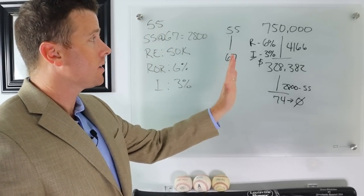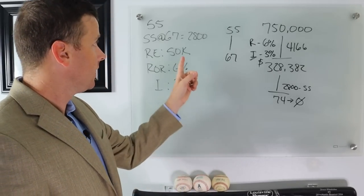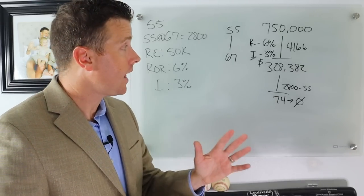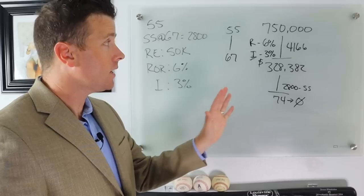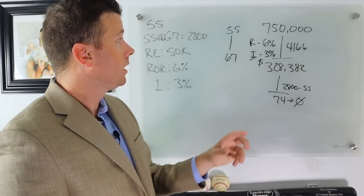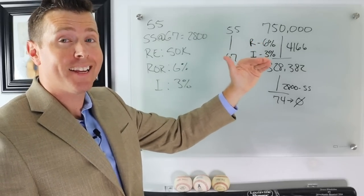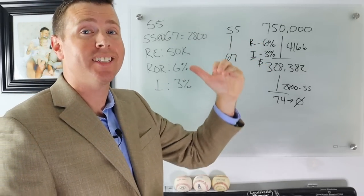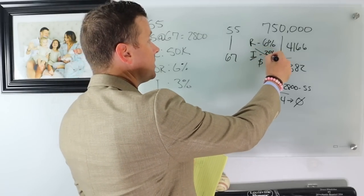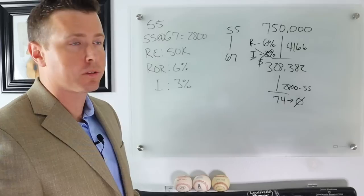So can I retire at 55 with $750,000? Not with $50,000 in annual expenses. Now, keep in mind, we've got to change some things. We either have to lower our monthly expenses, or we have to raise the amount of money we make in the market. So our rate of return has to increase, or inflation has to lower. Well, let's just say this is not going to change. So inflation's not going anywhere. It's going to just stay at 3%.